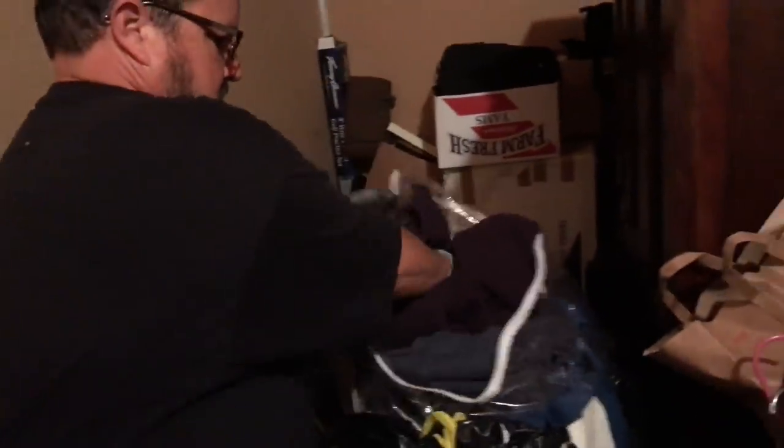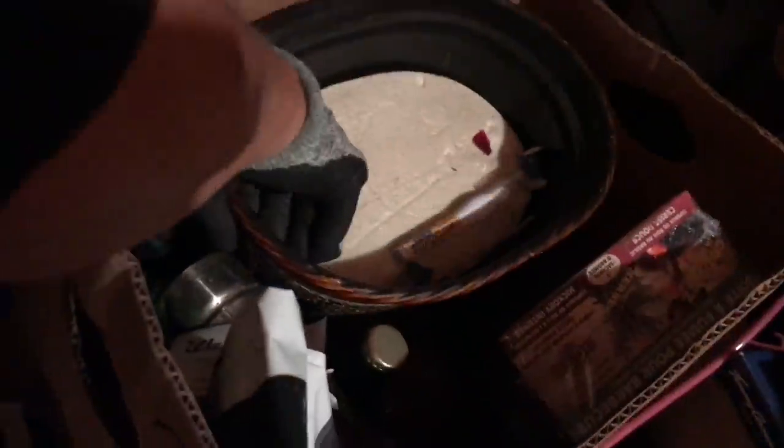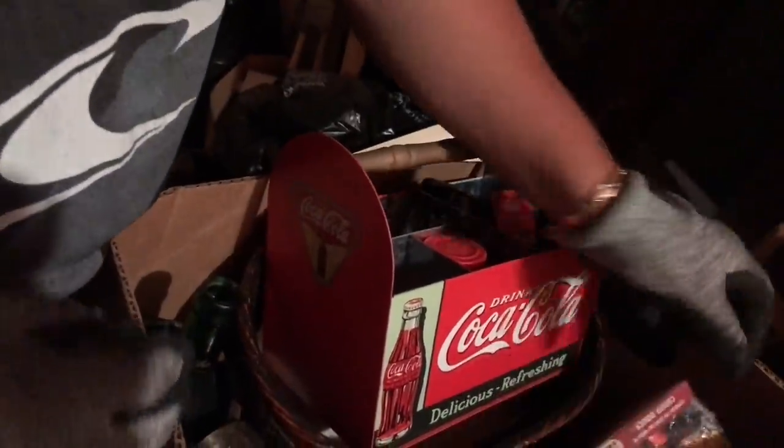Okay, we found this blanket right here, which I just thought was an average blanket, but it says U.S. It's got a military look to it. We think this is military issue. It looks like a sleeping bag. We just don't have the time. This kitchen stuff, we'll take that all out to the market tomorrow. Yeah, there you go.